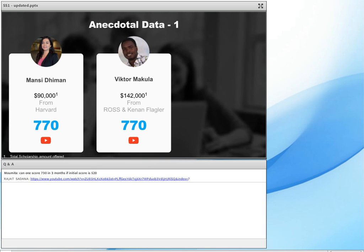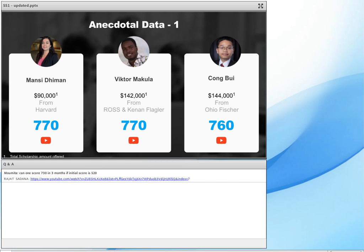Again, so that was some statistical data. Let's talk about anecdotal data over here. Mansi scored a 770, got into pretty much every school she applied to: Harvard, Stanford, Wharton, Kellogg, and INSEAD. She got about $90,000 scholarship from Harvard. Victor, again, very similar. Got a full ride from Ross and Kenan-Flagler.